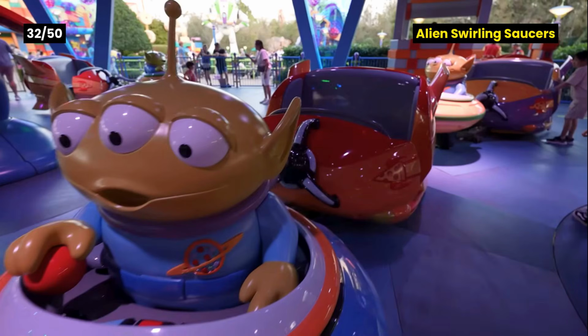Alien Swirling Saucers in Disney's Hollywood Studios, a playful spin ride in Toy Story Land that whips you around like the aliens are driving.